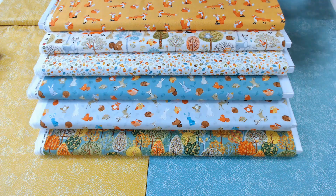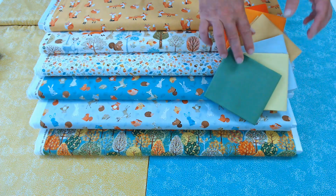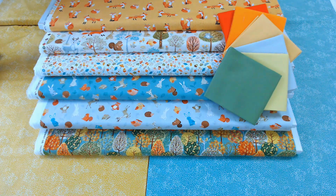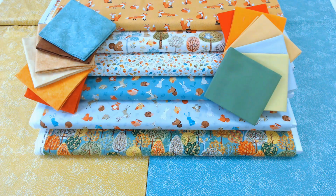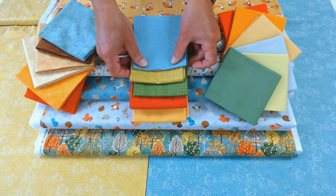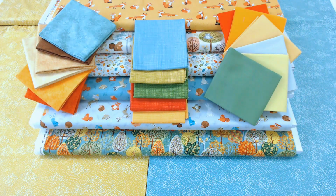How about some spectrums? There we go. Got some spray times here. They all go. How about these linear textures? They all go. So that was Forest, introduced by Patchwork's answer to Forrest Gump.